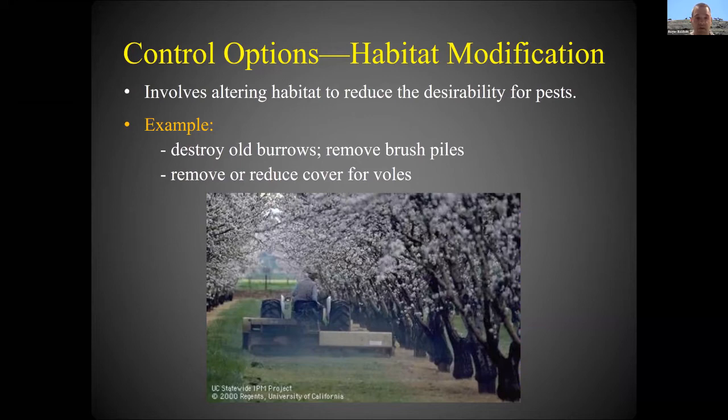So if you can keep row middles mowed really low, preferably stubble heights of 2 inches or less, that's a really great tool. And keeping the areas, the berms and whatnot right next to the trees devoid of vegetation is a really good strategy as well. So doing both of those will substantially reduce potential problems that you might have with voles.